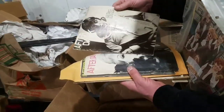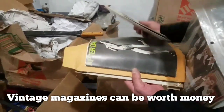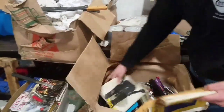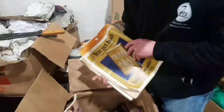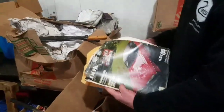After Dark. Another After Dark. So we got some of these vintage magazines. Some of them can have value. Once again, with any kind of magazine, books, it's always condition. Tell them again, Mike. Condition is everything. I told you guys Mike talks. He's warming up. So look, magazine.